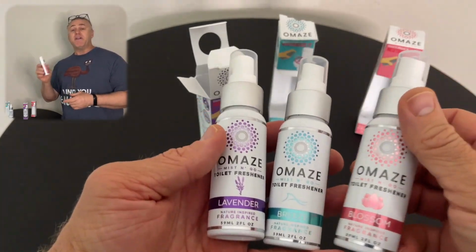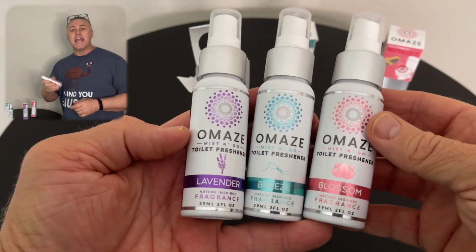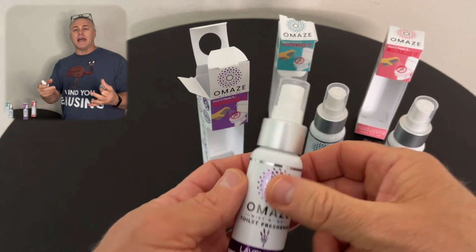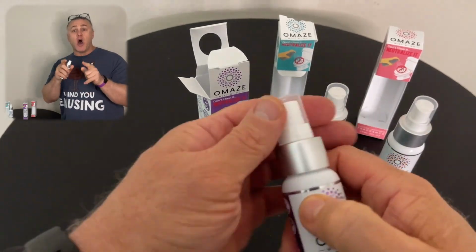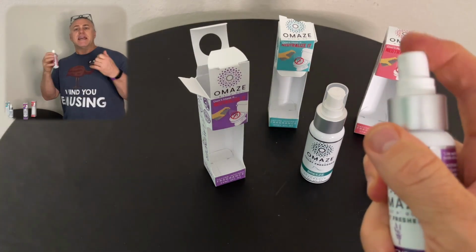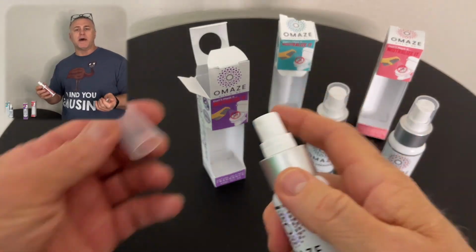Very simple to use, a quick shake and then just a couple of sprays. And then the odor neutralizers in the spray mist target the odor molecules, reducing their effect. The scented oils then give off a pleasant natural aroma along with that.